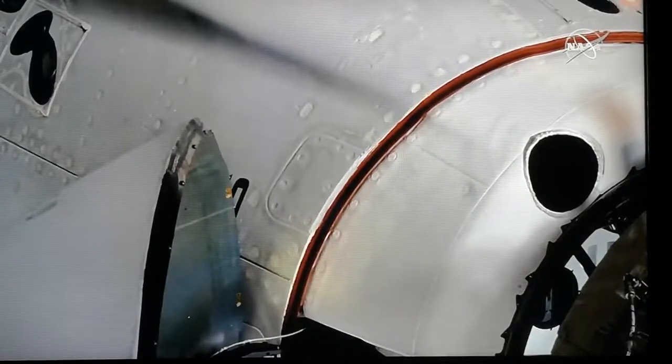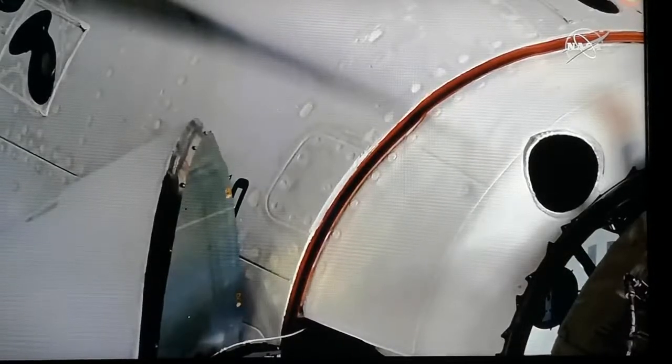You saw a little bit of motion there of Dragon. It was that relative motion that the soft capture system is damping out. Once that motion is clear, then the soft capture system will be retracted, and Dragon will go for hard capture.